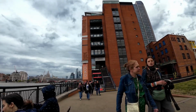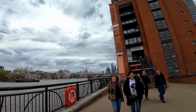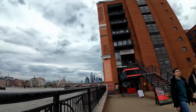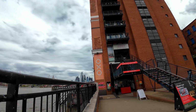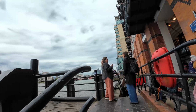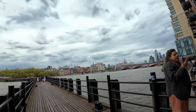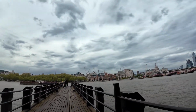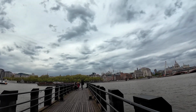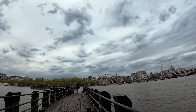Again, this is a really good place to take photographs of old and new. There's a good mix. Well, I'm going to take a walk along this jetty, because along this jetty you can sometimes get some good views. With the tide in at the moment, you might get some really nice views. We'll go to the end. Let's see what we can see.